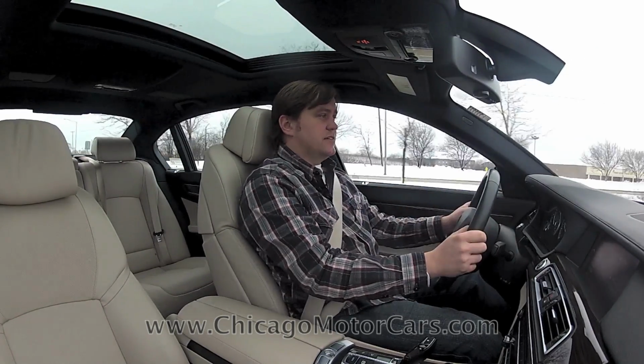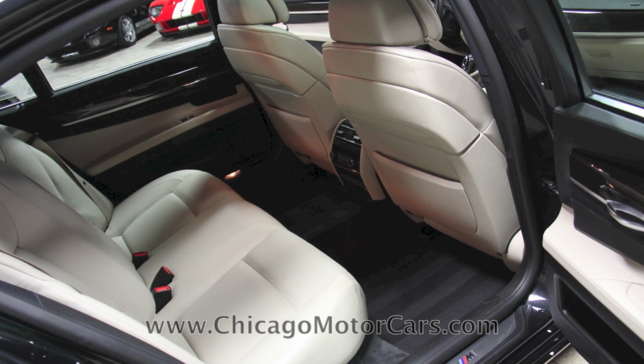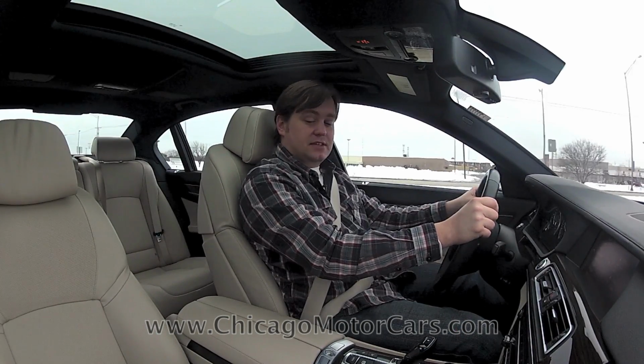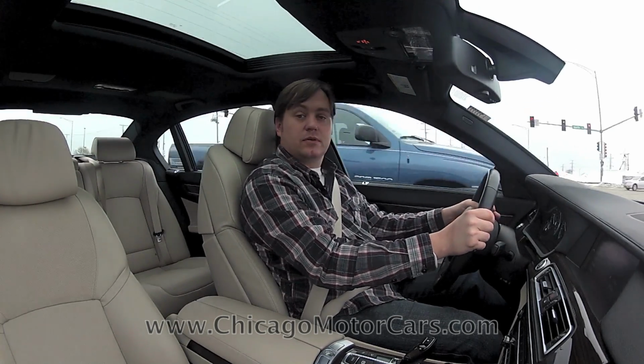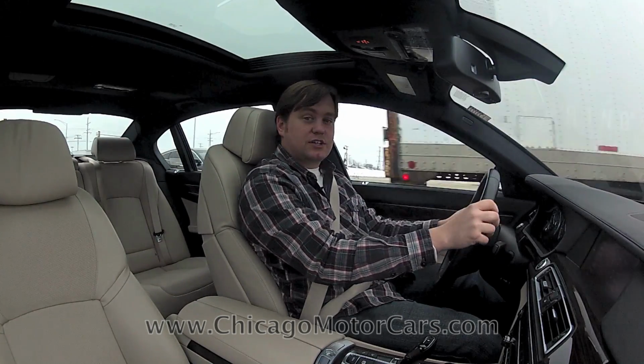Let's say you don't like driving. Let's say you just want to ride. Those back seats are probably some of the best back seats you could imagine. They're huge, tons of leg room, and this color combo I can't get over. I think it's just stunning. If you put somebody in here who had never been in your car before, it's a shock. It looks that good.